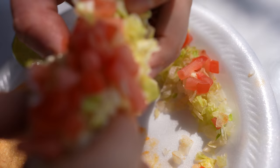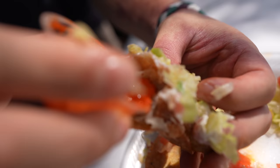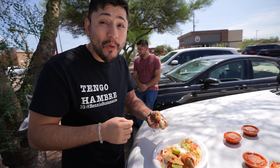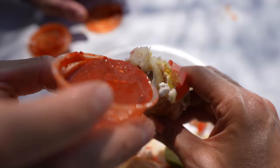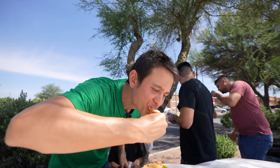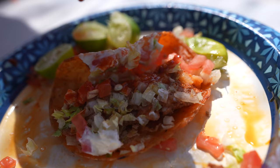Let's try that mini chimichanga. Oh, the crispiness of it. I got two points fighting me. Good. It's amazing, man. This salsa, even when you bite into it, the crispiness. I can hear that crispiness, that crunch. One last al vapor, Carlos. We need to split it. Perfect.